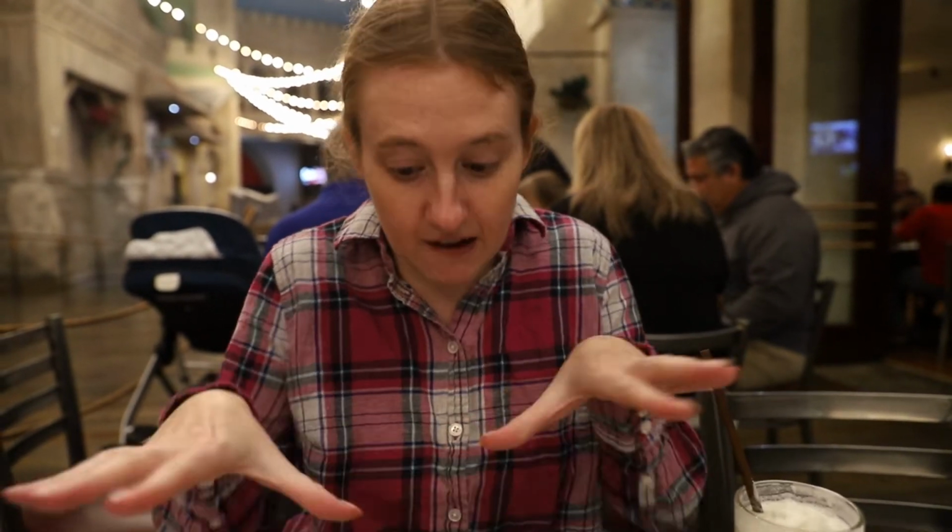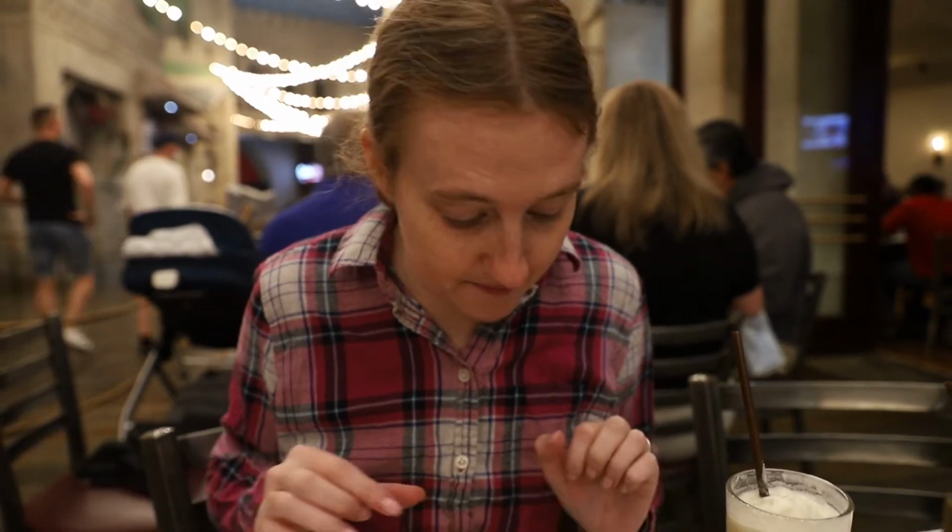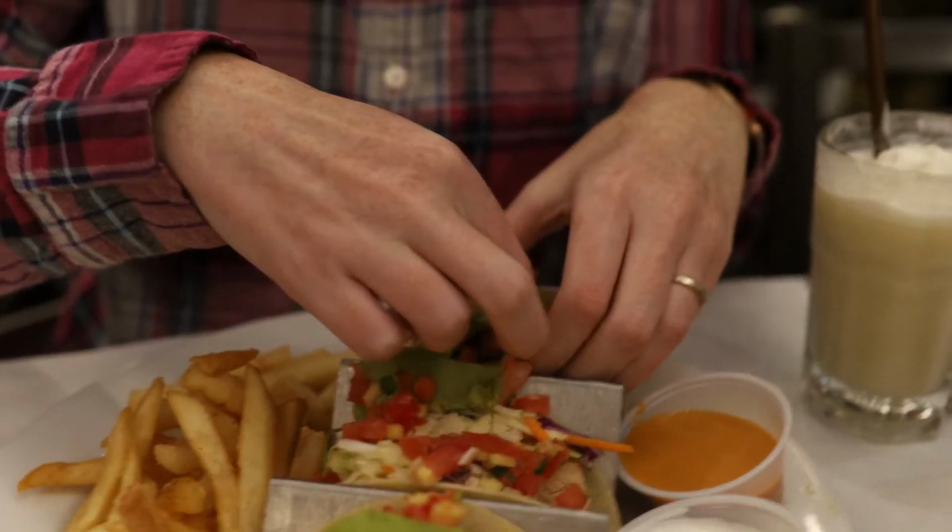I feel like a lot of these happy hour specials or lunch specials at a lot of restaurants, it's good deals, but then it's itty bitty portion sizes. This is a full meal here for $5. So that said, let's give it a try. They're mini tacos, but they are stuffed.